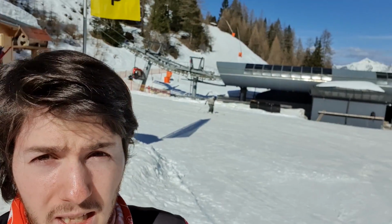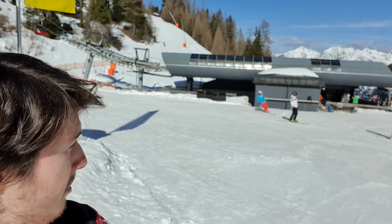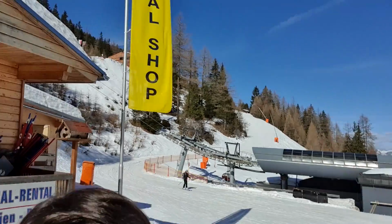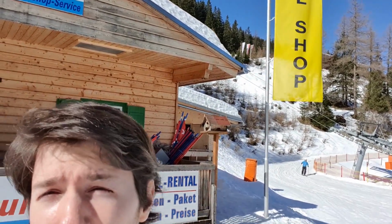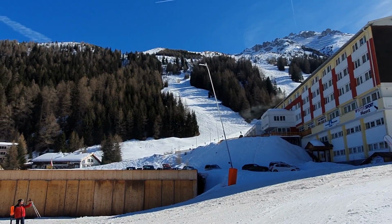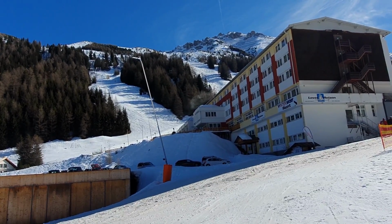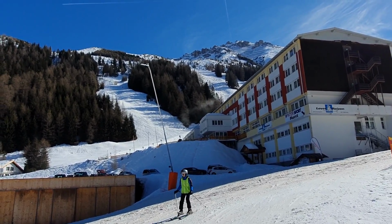So, what we got over here is our starting lift, which takes us to a majority of slopes on Axamer Lizum. They are all up there, which you probably can't see. Even if I move around, you can't see. I hope my voice is coming through clearly. But we also got some more stuff around. There you can see another lift on the other side, which has two slopes. They're relatively off-course slopes, so I don't like them all that much.